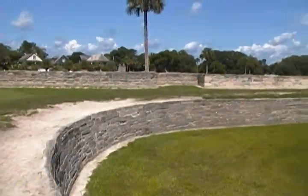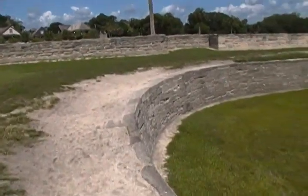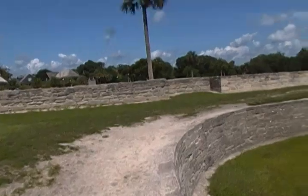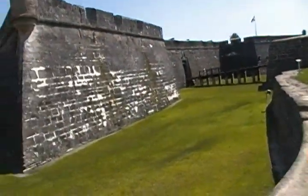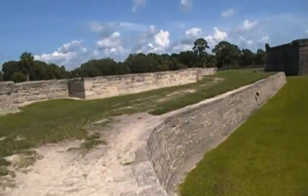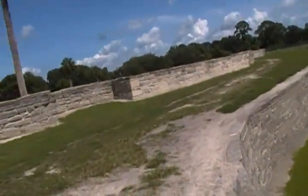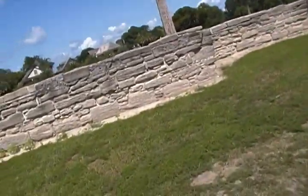Okay, we're starting on the outside of the castle, the Castillo de San Marcos. The entrance point is right over there. I want to take a look at the construction.